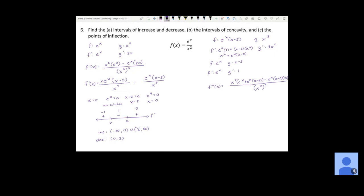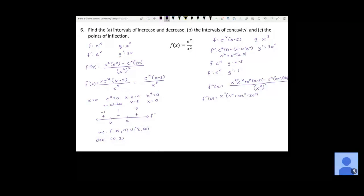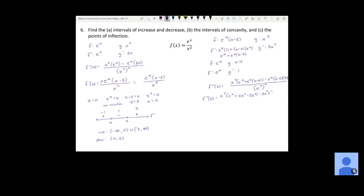All right, now we probably want to distribute some of this stuff out, look for like terms that we can combine, and then look for any common factors. So we do this now. I'm going to start inside this big set of parentheses up here in the numerator. I'm just going to keep my x cubed for now. It's going to give us e to the x. Distribute here, we get plus x e to the x minus 2e to the x. And if we distribute this stuff out down here now, that's going to give us minus 3x cubed e to the x.